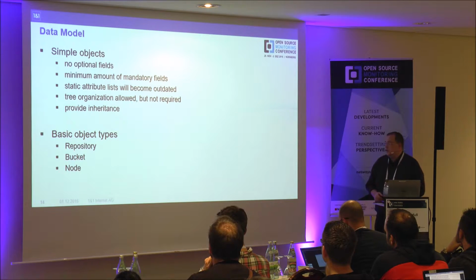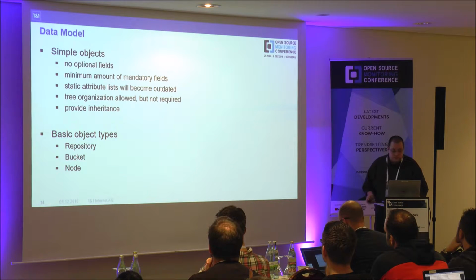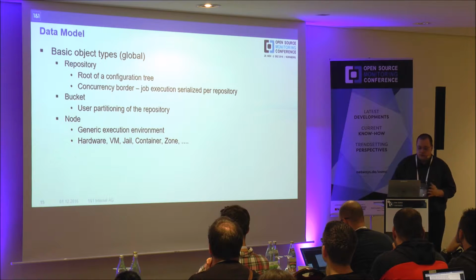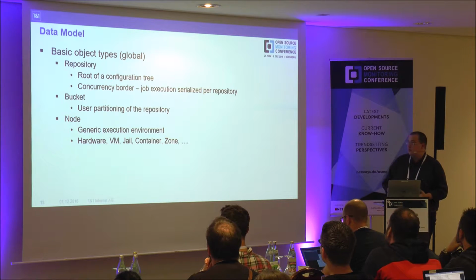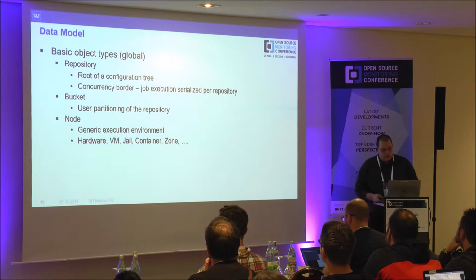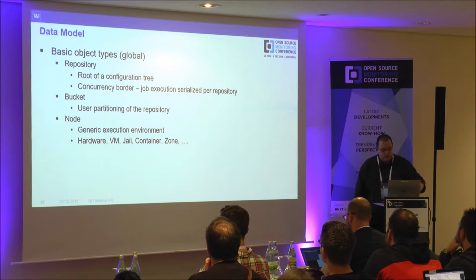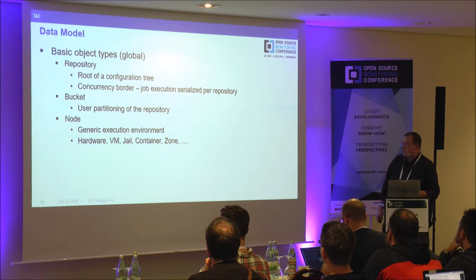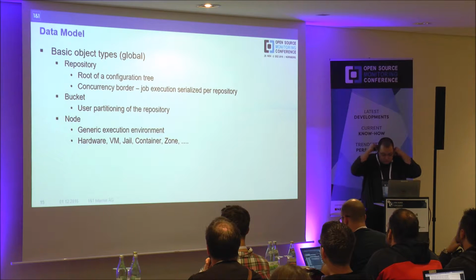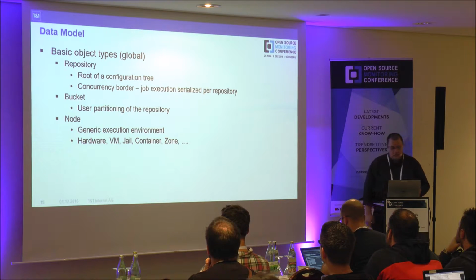Our basic object types are the configuration repositories, buckets, and nodes. And these are also the global objects. So the repository is the root of a configuration tree. It's also a concurrency border in terms of job execution serialization. And if a team of administrators has a repository, it can partition it further into buckets. And then we have the nodes, which is in our case simply a generic execution environment, whether it is hardware, VM, jail, container, zone.